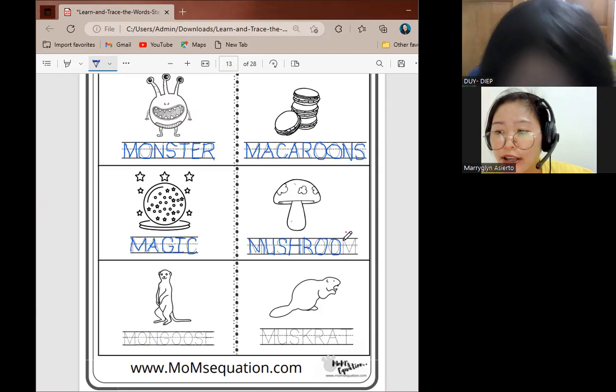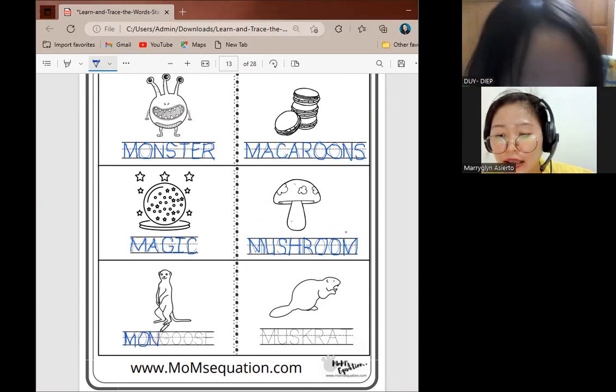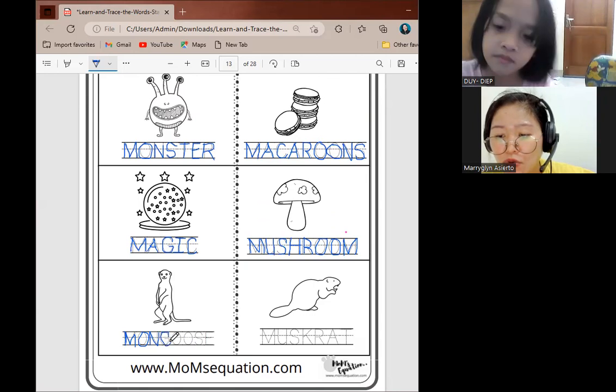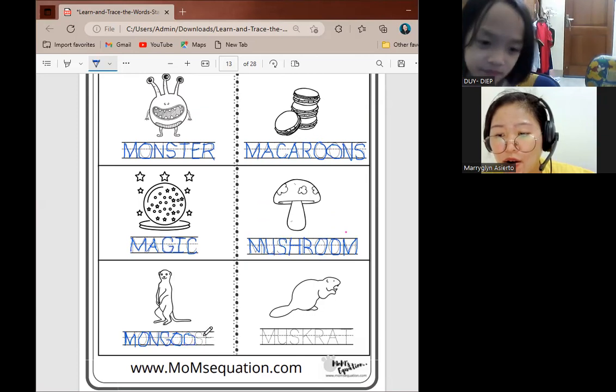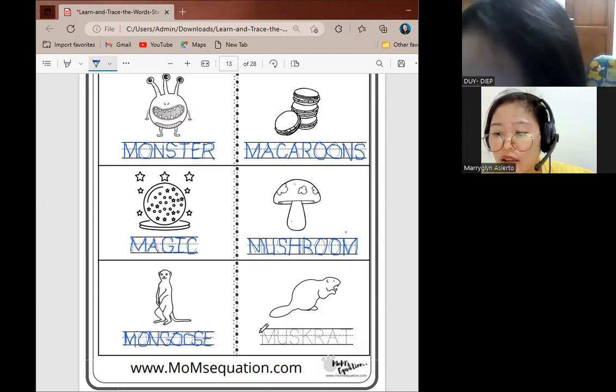Okay, look at the letters properly, okay? Follow the letters properly. Do not write letters that do not belong to the group, okay? Mongoose. Oh no.